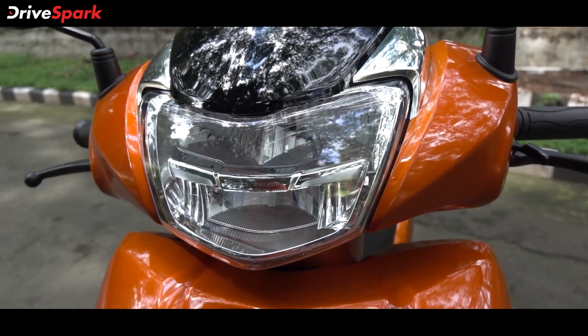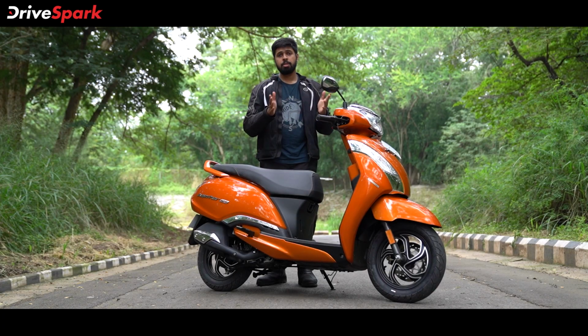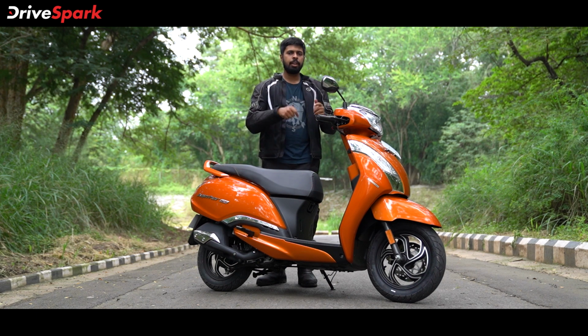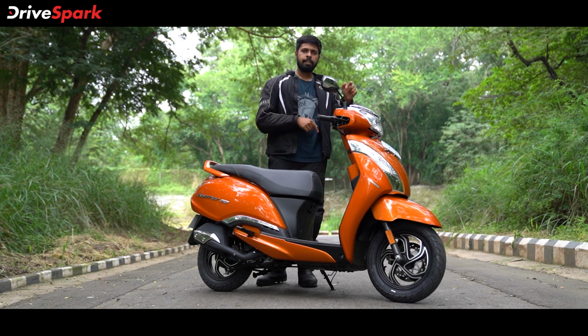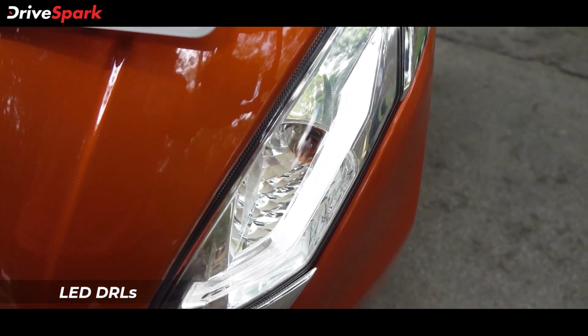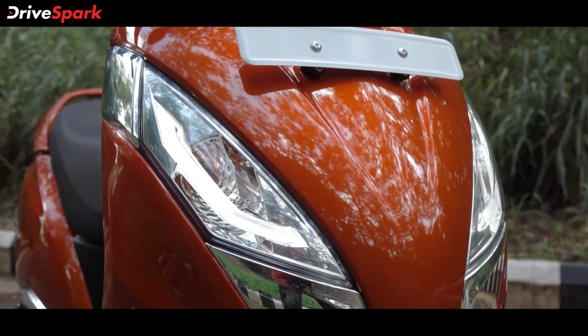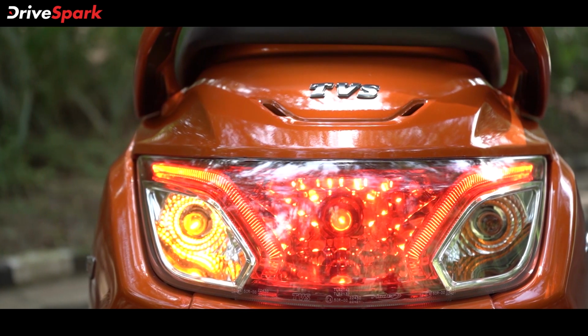Let's come to the lighting. You've got an LED headlamp. It's LED tech by TVS, and it's really bright. Of course, we haven't tested it at night. We have to stay tuned for a road test review for that. However, it does look very promising. You also got LED DRLs on the apron, and right below them are the indicators. The indicators up front, at the rear, and also the tail lamp are all halogen lit.